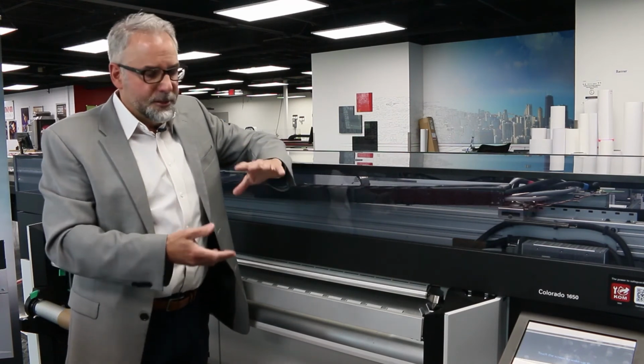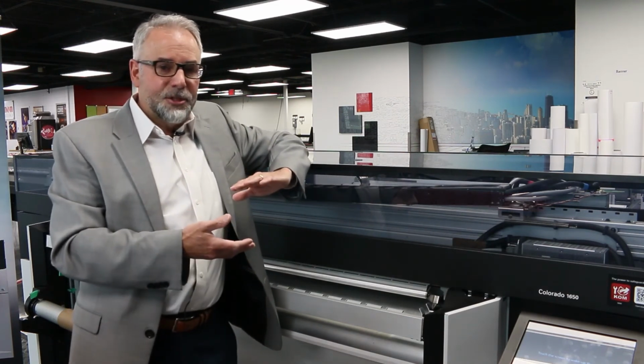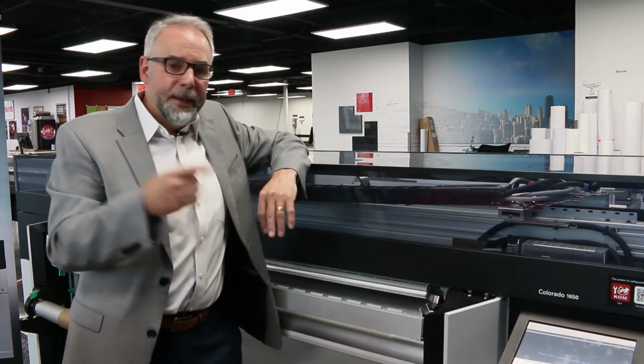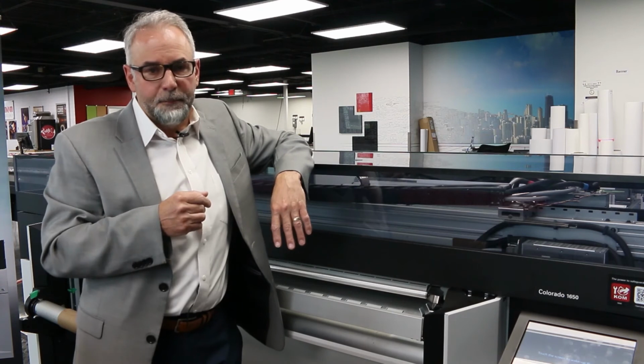The only difference is, as we talked about, the container size, the options that you wish to purchase are broken out as well, and speed being 70 to 75%.